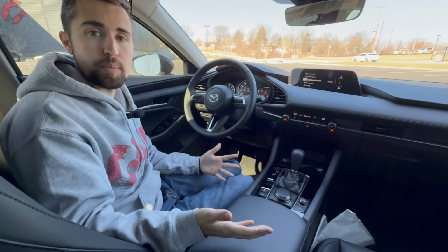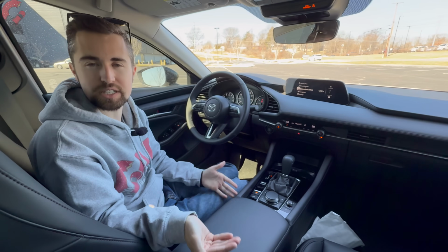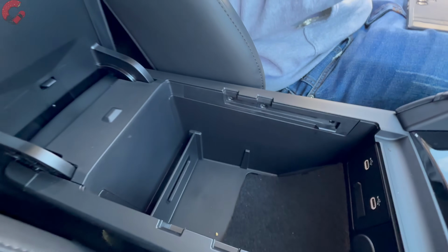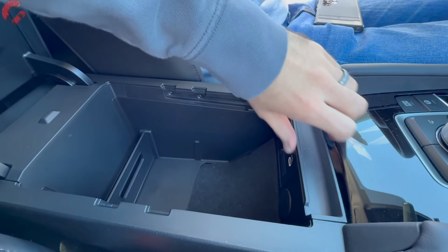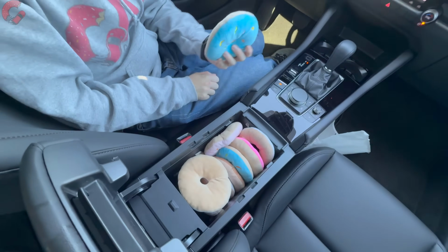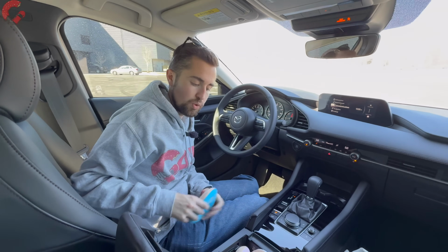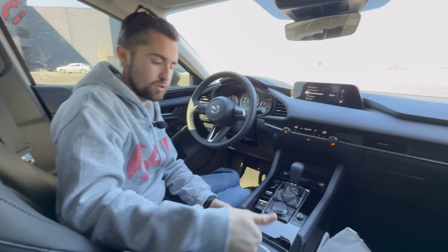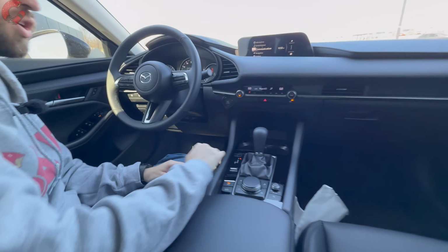So even though this is a compact sedan, you actually don't really have high expectations for a vehicle in this class, but this really does kind of exceed those expectations, because if I slide this back, you're going to see a large center console. Obviously, it has donuts inside. That's because that's our logo, and we like to check the volume with the stuffed donuts. There are 11 donuts inside of this. That's really, really good for a compact sedan. Also, this is an adjustable armrest as well.